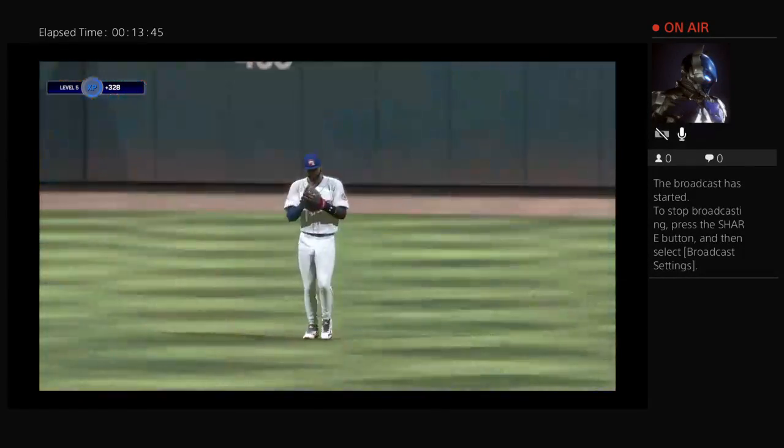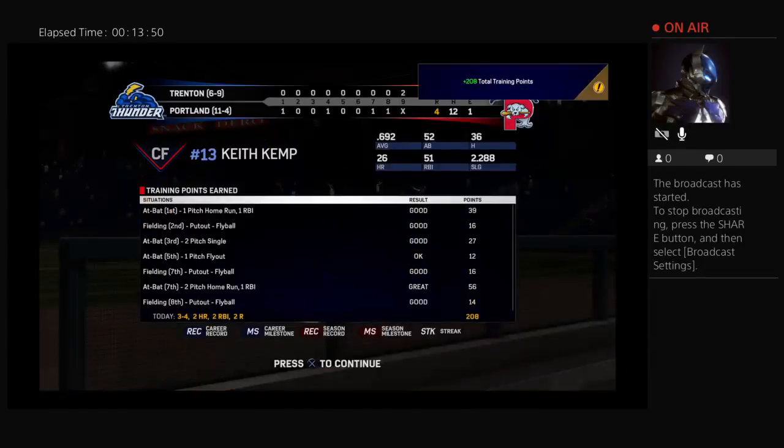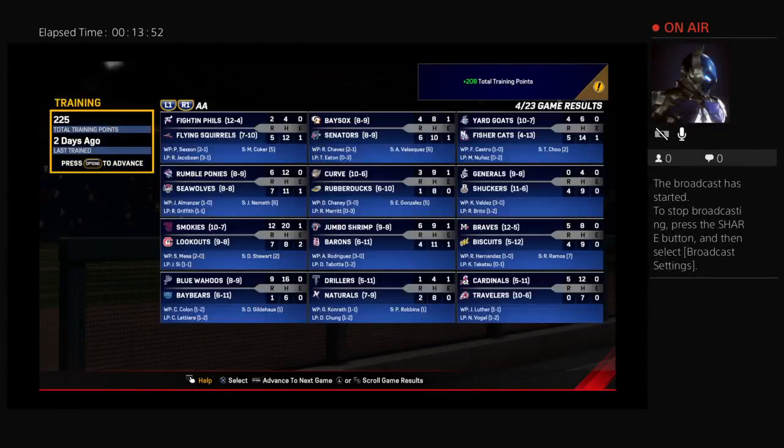Man, they're making it look awful easy out there. That's 9 wins in a row. That's right, 9 wins in a row. And by the way they're playing, I see no reason why this streak is going to end anytime soon. They're just playing great baseball. They left 16 men on base.